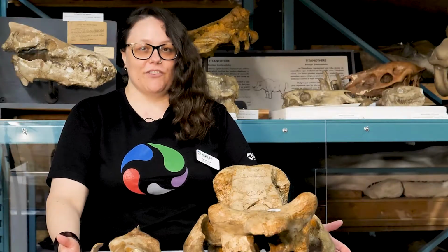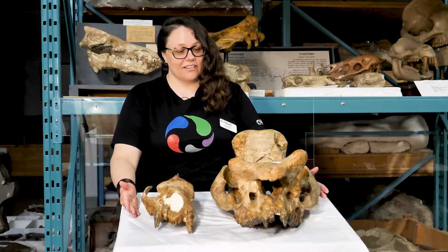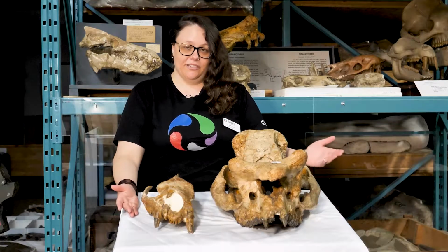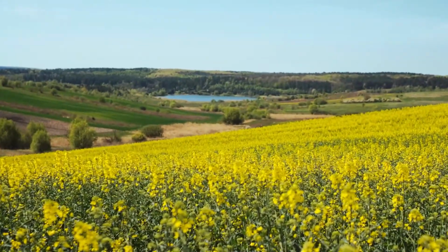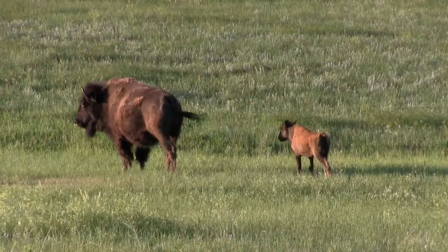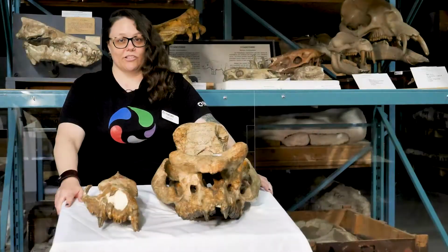When people think of fossils, they always think of dinosaurs first. But I would contend that there's some pretty cool, maybe even cooler fossil mammals out there, and these might include the Brontothere and the Creodont from southern Saskatchewan. Today, when we think of Saskatchewan, we think of prairies, we think of cattle, we think of pronghorn antelope, we might even think of bison, but we don't think of relatives of the rhinoceros.